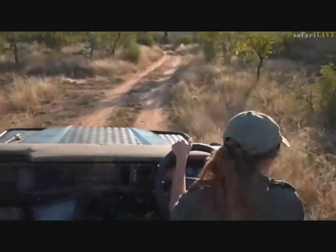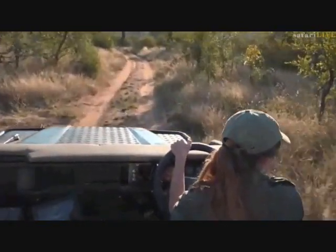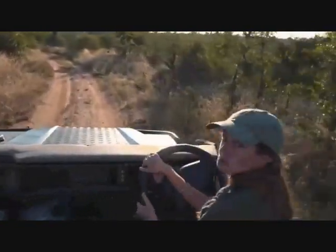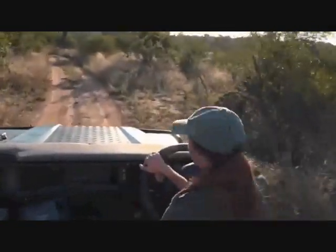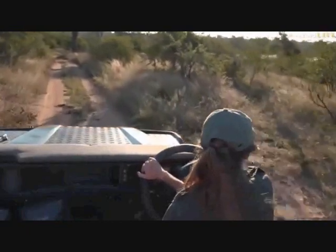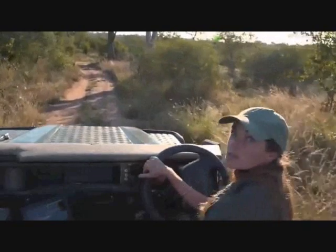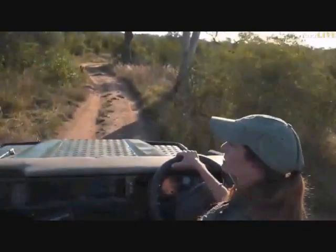People always underestimate white rhino as well, but white rhino, when they charge properly, this doesn't often happen. But if you can't see something around you, then you're more likely to be unpredictable, much like elephants.